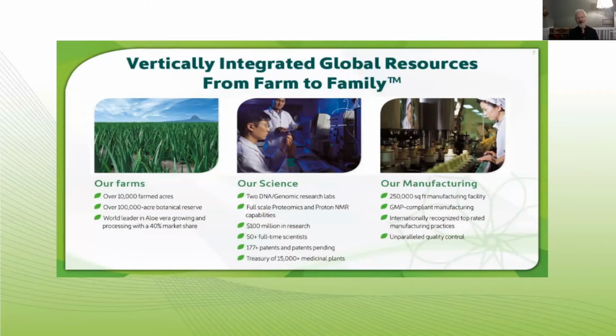Long story. Univera is growing. At this stage, this is an old slide, they have almost half of the world's commercial aloe, with farms in 5 countries. The science is exceedingly advanced, with now a 20,000 medicinal plant library, from which they've developed almost 200 patents and patents pending on novel plant extract combinations. There are 50 full-time scientists involved in this project, with well over $100 million in pure research, and a pharmaceutical level of research laboratories utilizing proteomic and genomic research labs.